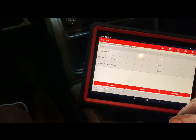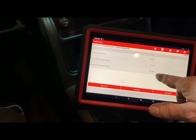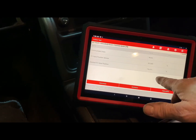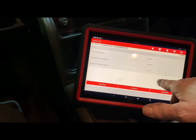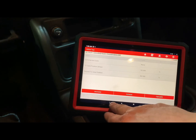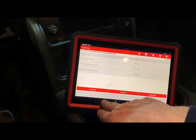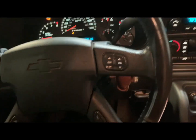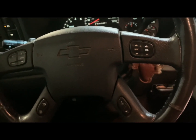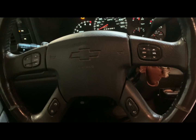The engine's cold, I just fired it up. The sensor says we're at 52%. Desired is 80%. So what we need to do now is make sure we have power on our circuit going to the, well, I guess what we'll do first, which is easier, is check our vane position sensor. We'll pop it out of there, operate it by hand, look at the scan data, and see if it moves nice and smoothly as we push the little plunger in on it. And if it does, then we're going to check that circuit, make sure we have power to it.